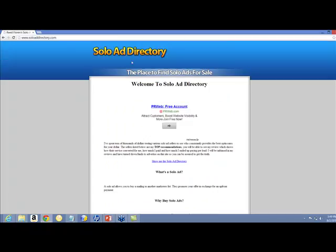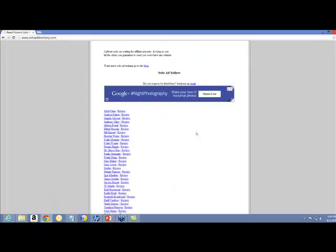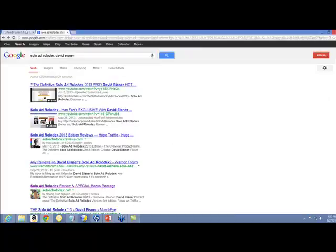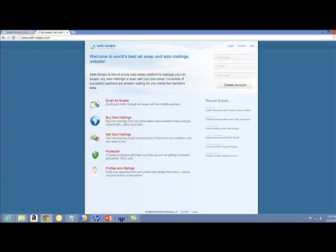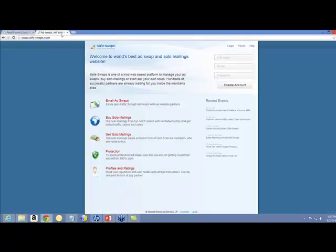So you can actually go out to the solo ad directory. It's soloaddirectory.com, and you can get a list of all these different people that are selling solo ads, and you can see what solo ads you would want to go with. There's solo ad directory, and SafeSwaps. Safeswaps.com is another source where you can buy solo mailings from their people, and you can do searches for solo ad providers.